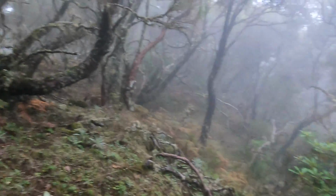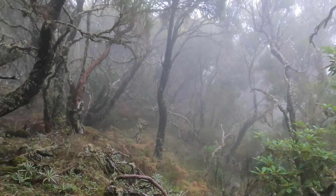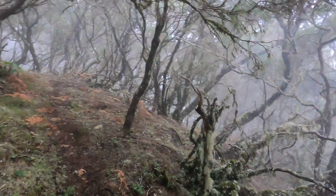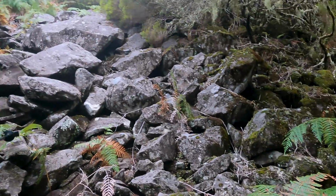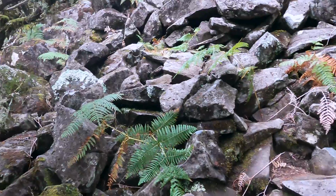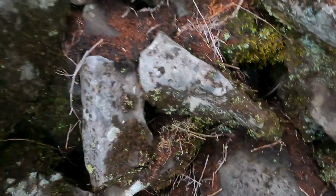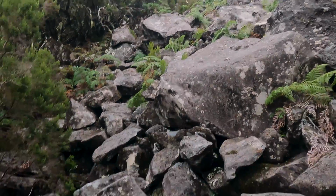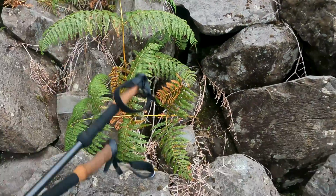I hope you can see this, but I can only see 5 meters in front. And then it's full in fog. Apparently it's up there. All the stones here. I will try to go maybe here. It should be less slippery. Slowly, but steady. That's the trick. Oh god. Okay, here I think it's best. Let's try it.